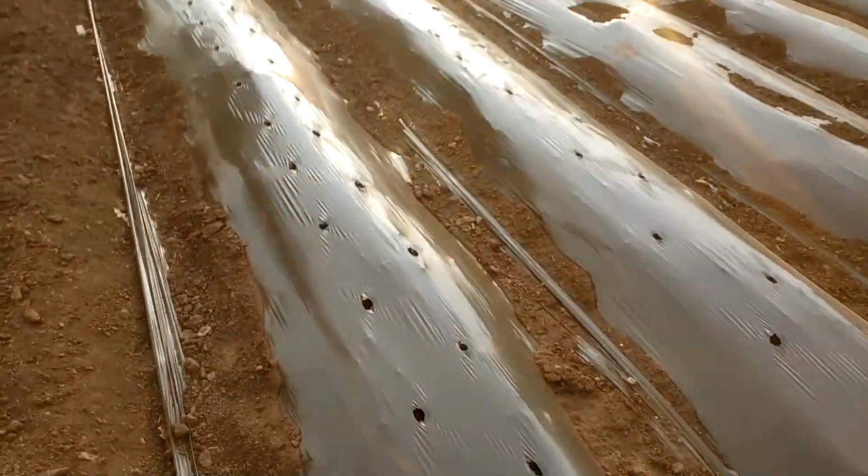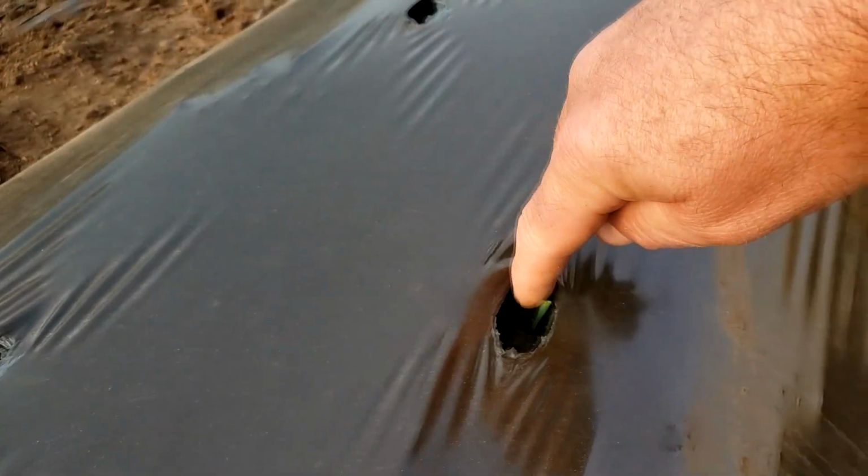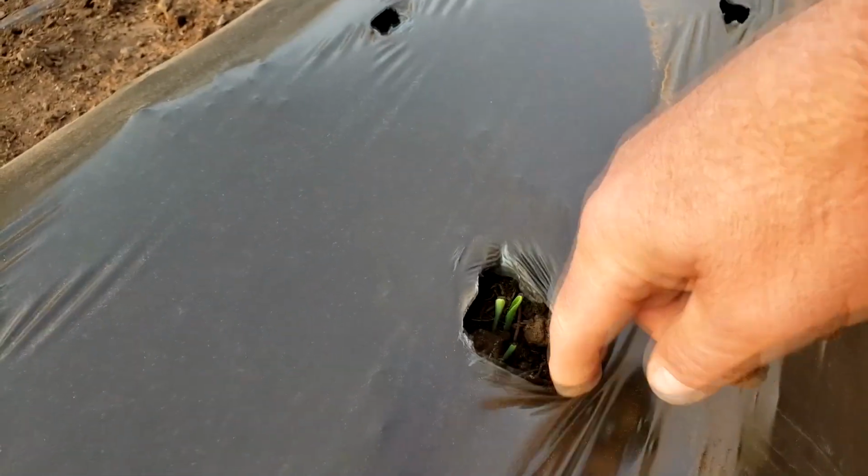So as they grow, we'll open up the hole like this. We open it up just a little bit wider, so those will grow up through there, and they're coming up good. I'm very excited. I love sweet corn, so I'm very excited about this, and it works really well.